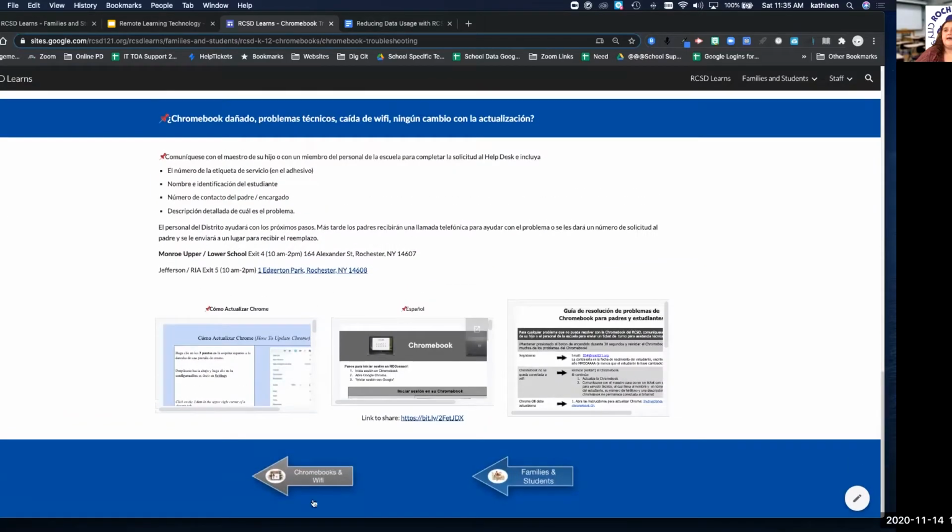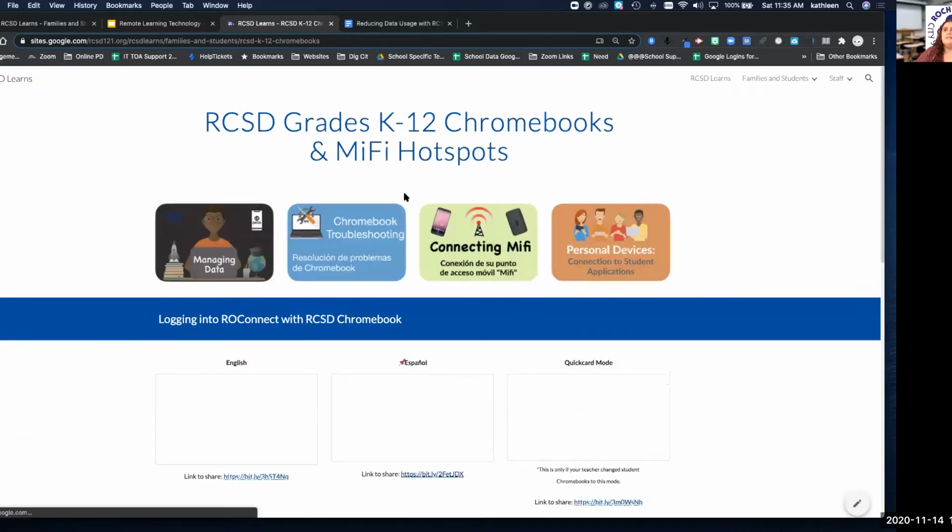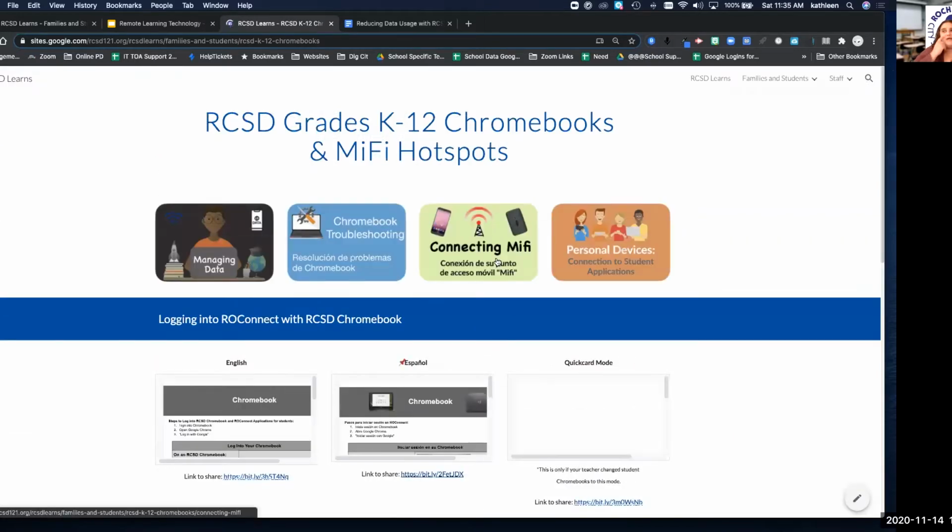And let's head back over to there. And just some other things in here, if you're having a hard time connecting to the MiFi, or if your child is not using a district Chromebook, we do have the guide under personal devices, how they can access their Rock Connect and all of their information.